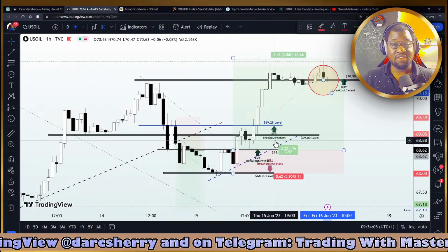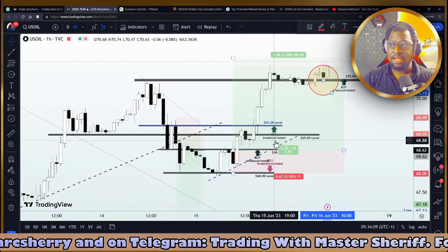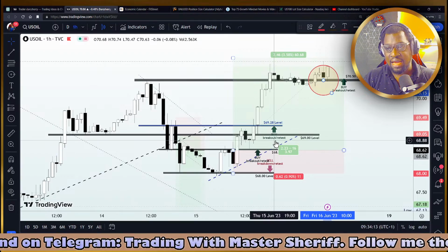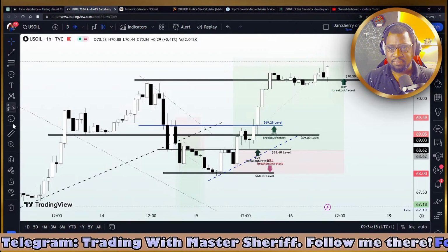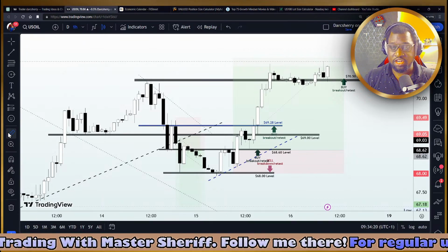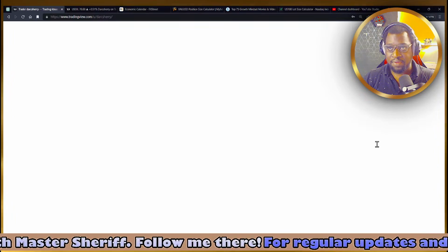So if you are taking advantage of the breakout of these levels we identified yesterday, you should be having a minimum of 3 positions running at this particular point in time. And throughout yesterday, I was giving updates on my public platform, both my TradingView and Telegram platform. Let me show you quickly so that we can all be on the same page here.